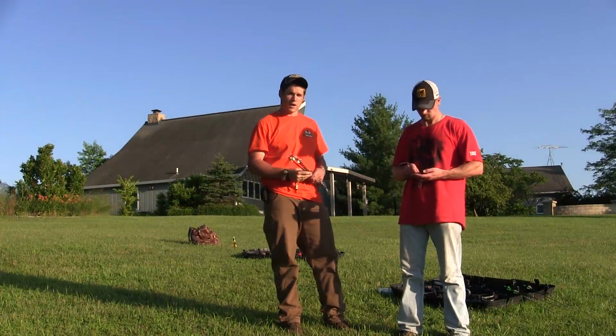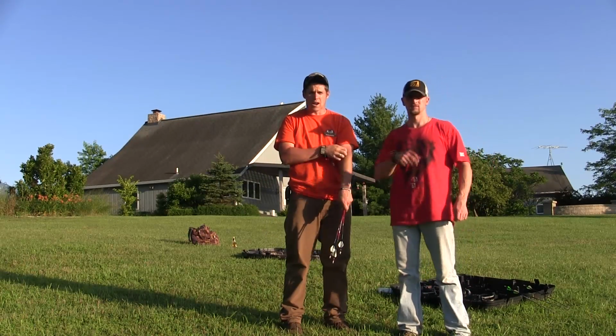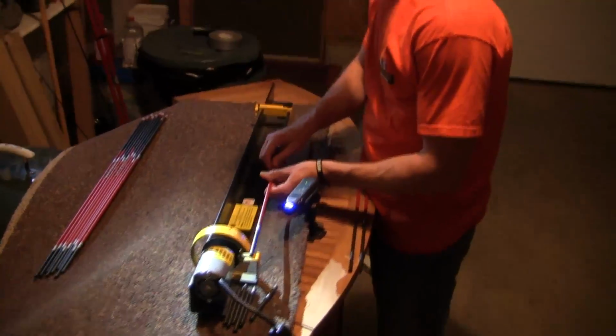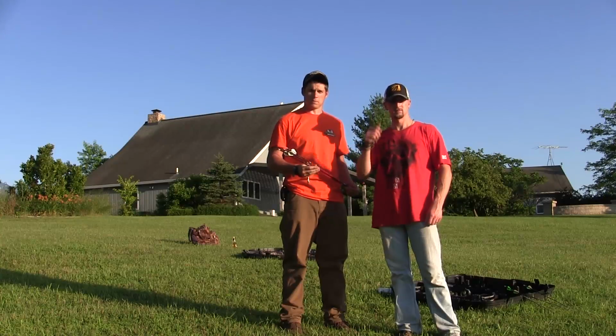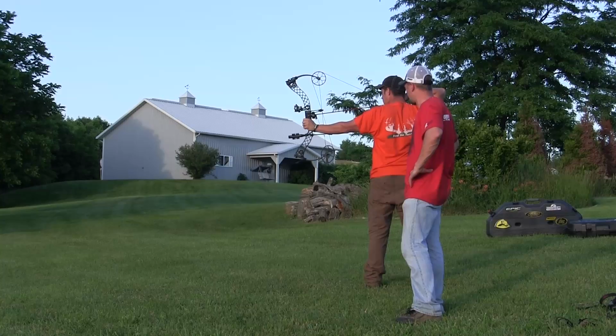So now we're gonna have a little fun. Day's winding down, the sun's about to head over the horizon, and we got our brand new reds out. You guys saw us work hard last night to build these babies. We're excited to make them fly and just see how they perform. So stick with us here and watch some magic happen.